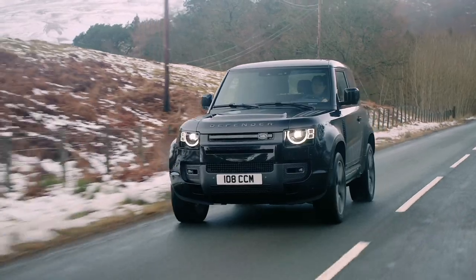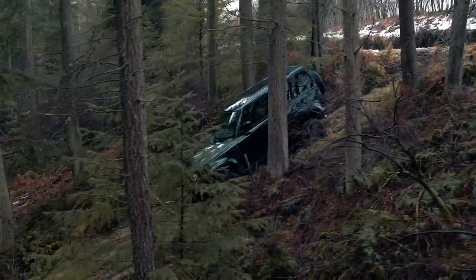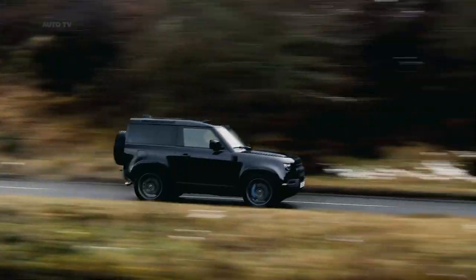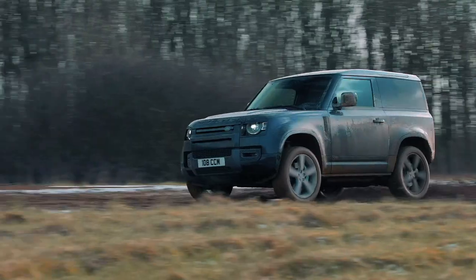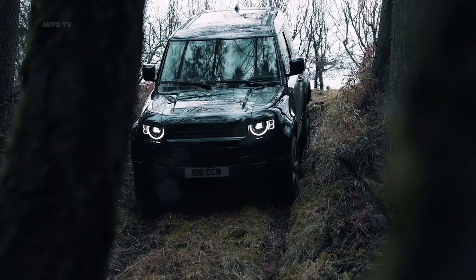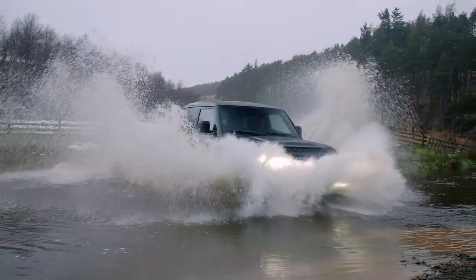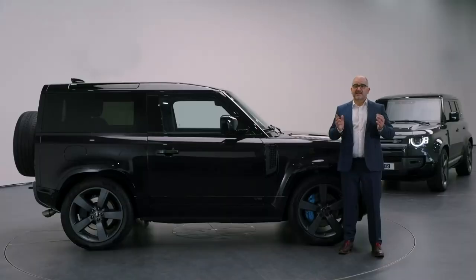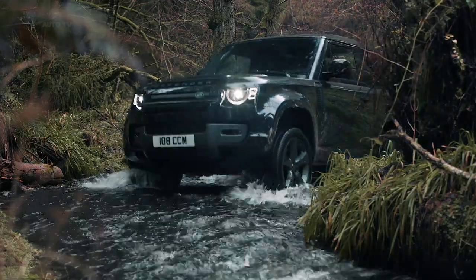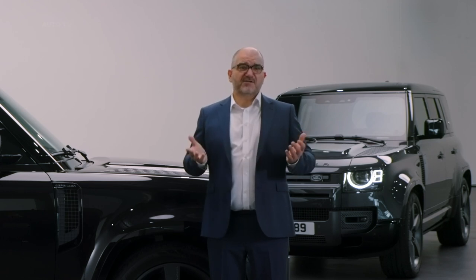Our chassis engineering team have used their industry-leading knowledge to develop a new dynamic mode as part of Terrain Response 2. It helps you make the most of the extra performance, both on and off-road. Their results are outstanding. Defender V8 retains all of the off-road credentials of the standard car, including wading in up to 900 millimeters of water. And in some situations, Defender V8's extra power makes it even more capable off-road than other models, for example, in rock crawling. To explain more, I'm joined by Adam Southgate from the chassis engineering team that achieved this.